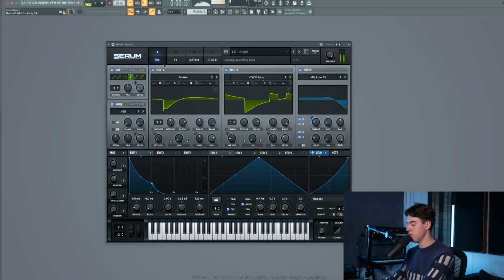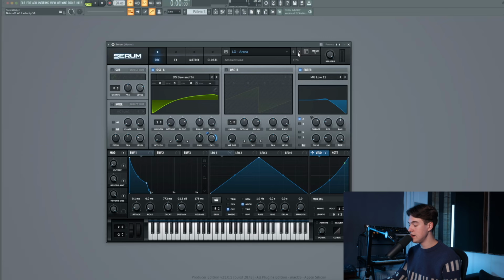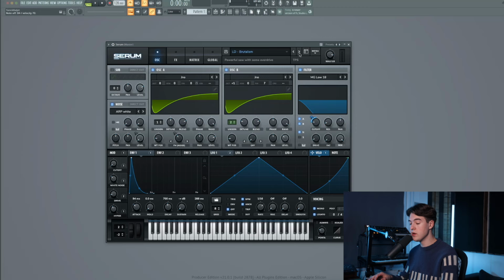Over to some leads. This one is called Angel and sounds like this. Lead Apollo is one of the many stutter leads that's in the pack. Lead Arena is a really nice and analog sounding lead with a lot of reverb. Lead Brutalism. Lead Cloud is this analog sounding square lead.